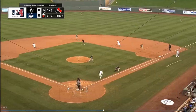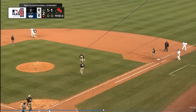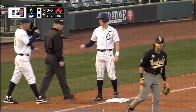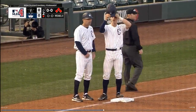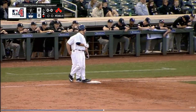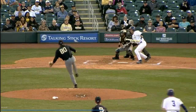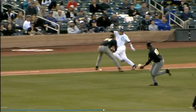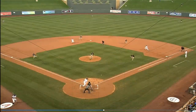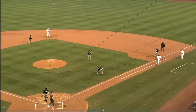Bunted up the first baseline, a perfect bunt. It's bobbled by Jones. He still has trouble, and everybody's safe. Gets the sacrifice. Stays on thanks to the error. Does a nice job to bunt that. Spencer Jones maybe almost gets too close to home plate right there because you're not going to go to third. Creates that, makes that play a little bit tougher.